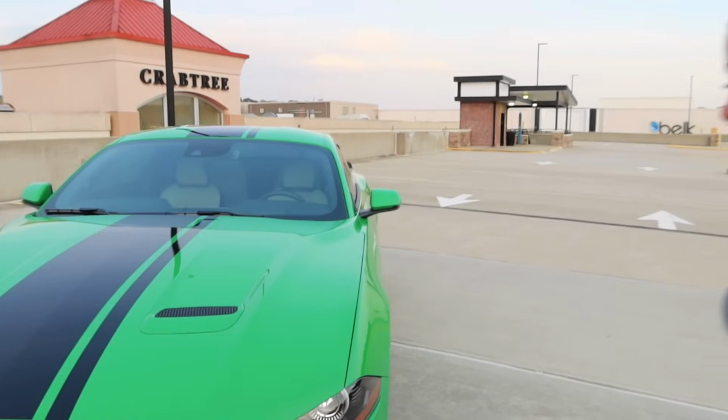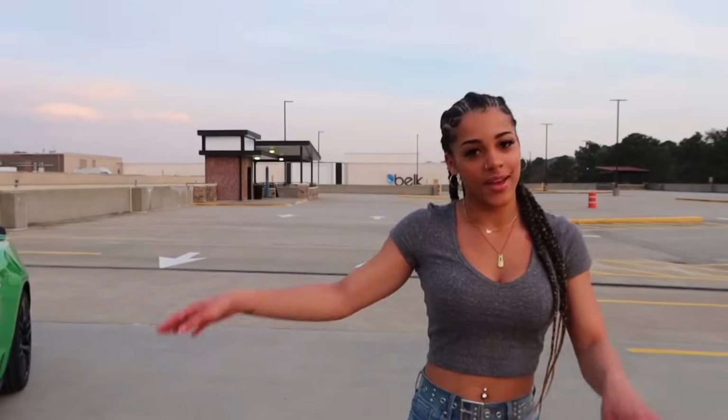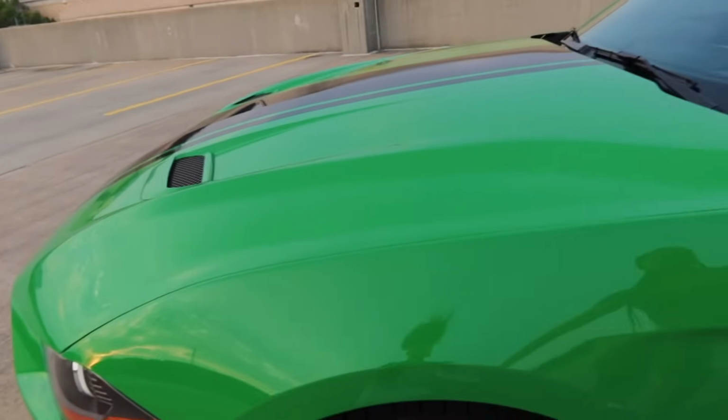But this is what the front looks like. I also love the headlights. I love how slender they are. Yeah, that's what the front of the car looks like. And as you guys can see, this is what the side of the car looks like.